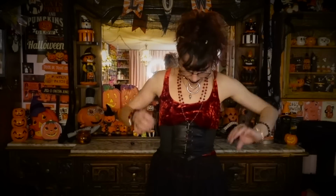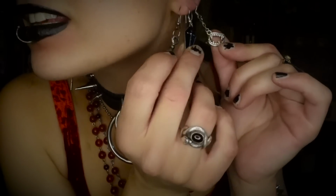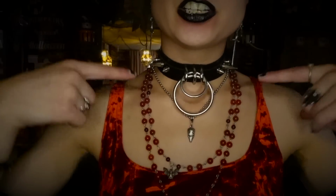Basically the last time I wore this shirt, I didn't really like how it looked, so I wanted to try styling it again. As usual, got the scrunchie. Got some little bone hair clips. I've got a whole ton of earrings in. So I've got these swords, these little coffins, and these little vampire fangs. Very fun, very on theme for the night. I'm going with kind of a vampire sort of look. Got my favorite choker on.